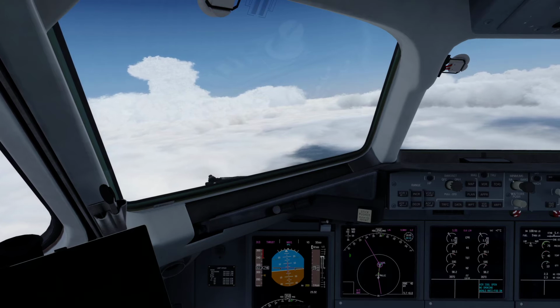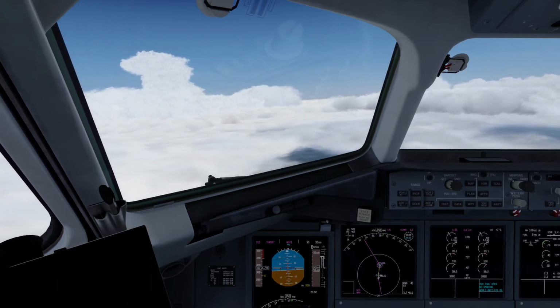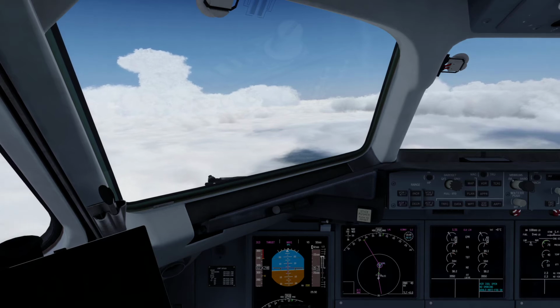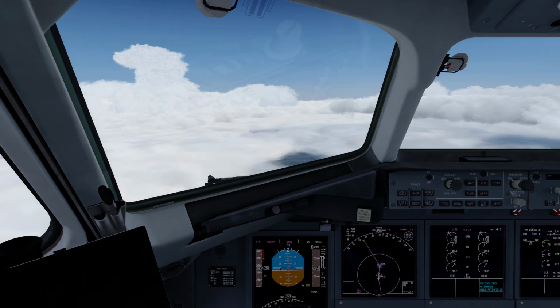So we continue our climb out through 25,000 feet there. And unfortunately we're heading straight for the bad weather. Great. We're gonna fly straight through it. Nice.